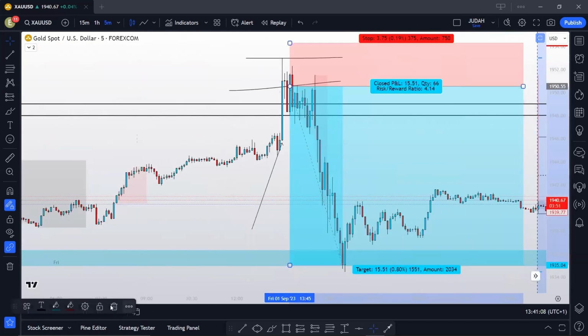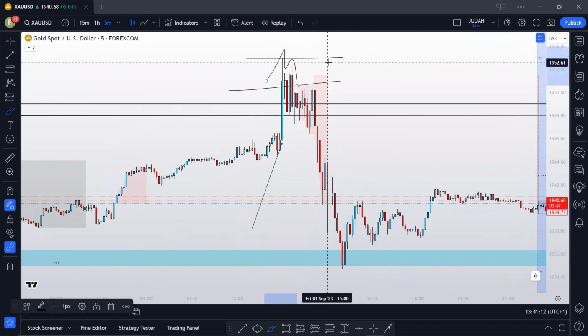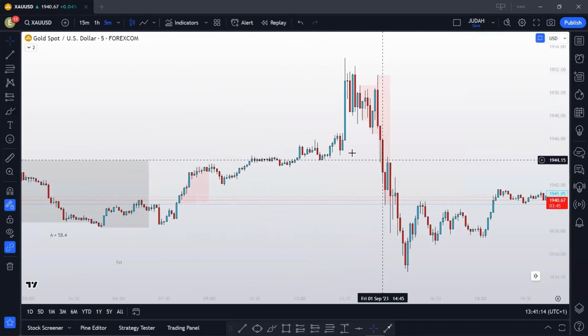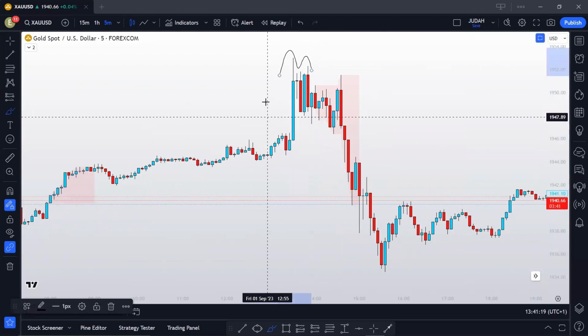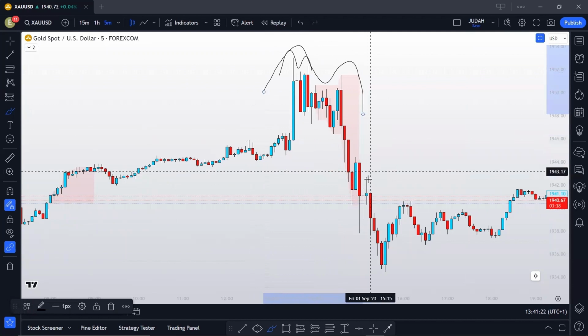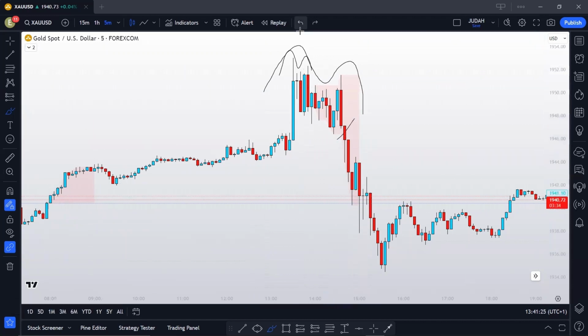You'll see that there's an M formation here like this. Let me just clear everything out. So if you look at this, you can see this M formation here, and you can also see this larger M structure here. So you can either enter here or enter here on the second leg on the 5-minute charts.